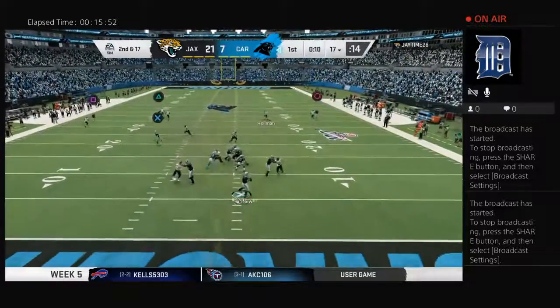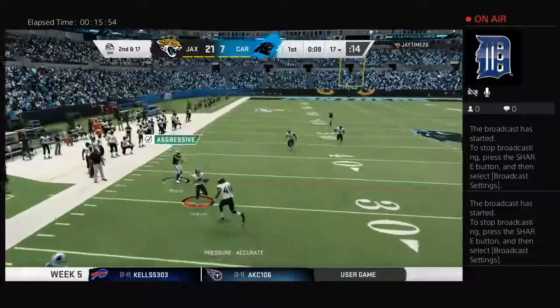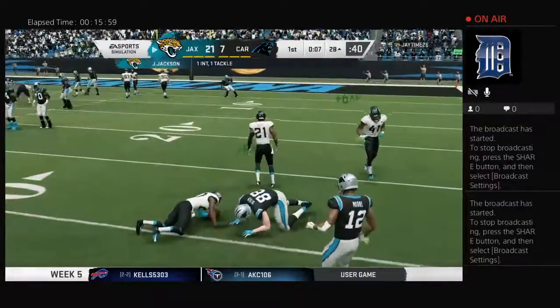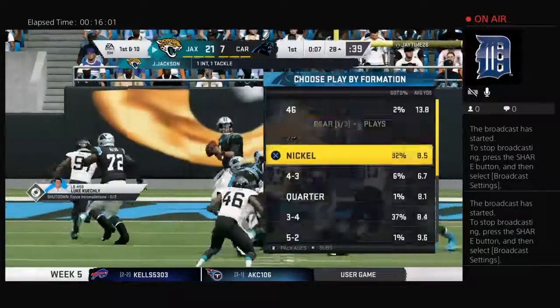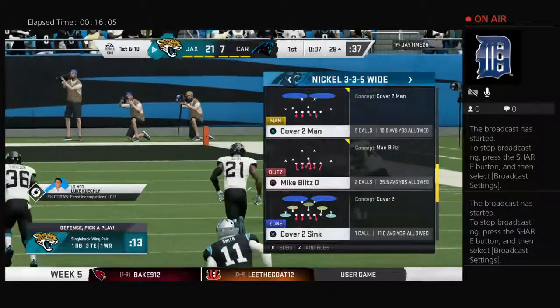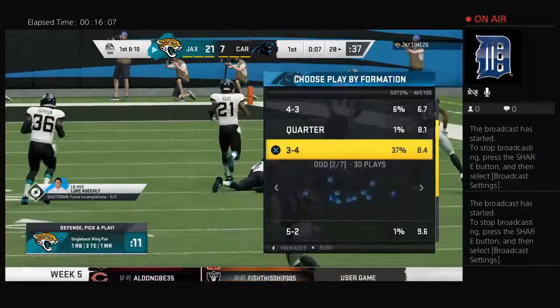Throwing on 2nd and long. Newton trying to fit it into Moore, but it's intercepted. Picked up by J.C. Jackson. And his guys are going to get the football at the 28-yard line. First and 10 at the 28-yard line.